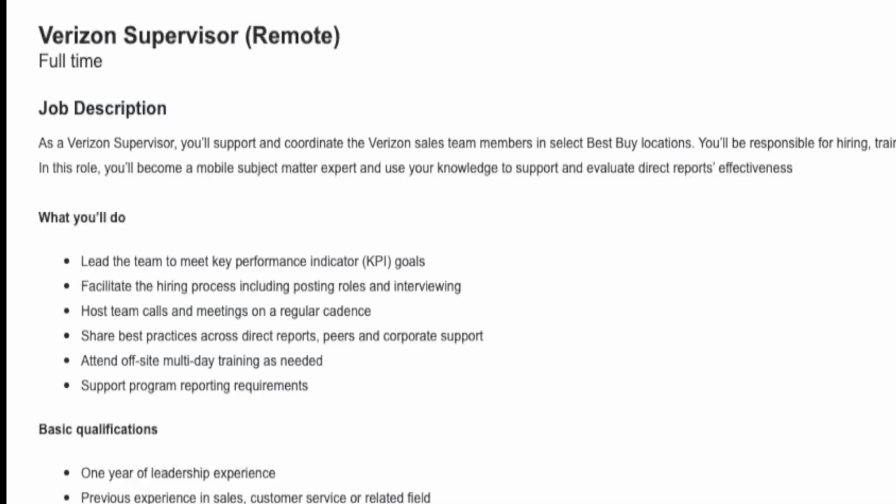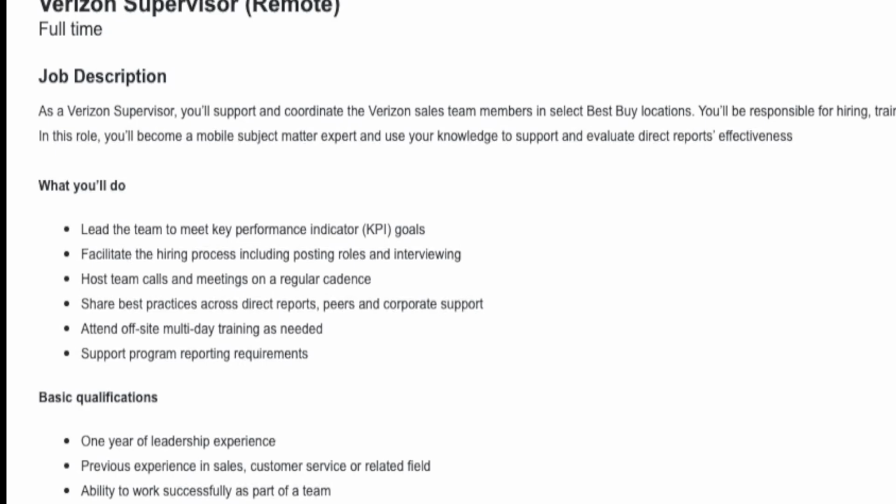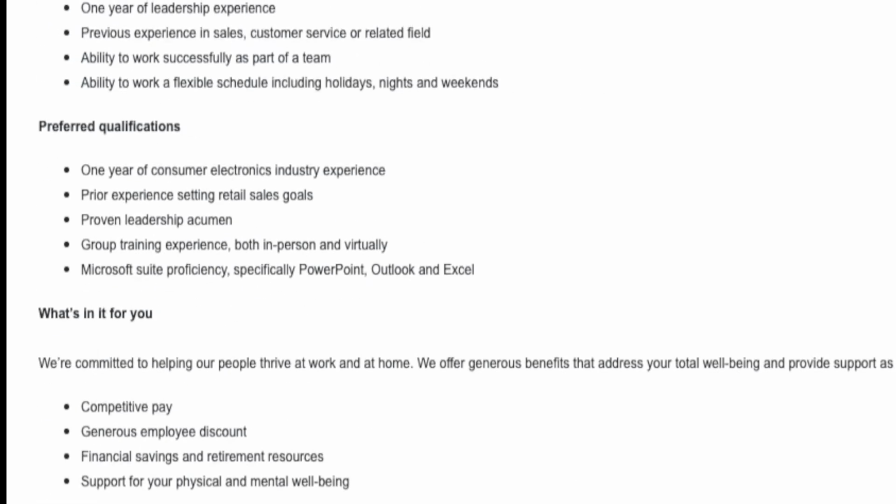They're looking for somebody to basically be the supervisor and coordinate the Verizon sales team members in select Best Buy locations. You're going to be responsible for hiring these members, training these members, developing, coaching, and supporting up to 25 people across a multi-state territory. So you are going to have employees that you hire in multiple different states. You'll lead this team to help them meet their key performance goals, facilitating the hiring process, including posting roles out there on the internet for people to apply to. You also have to do the interviewing and host team calls and meetings on a regular schedule, just sharing best practices to follow with your teammates. So you're just going to be their basic supervisor.